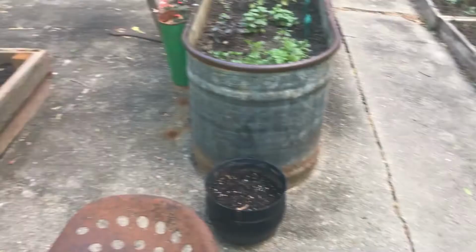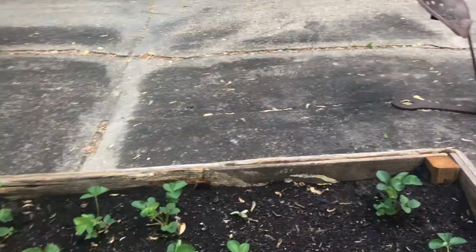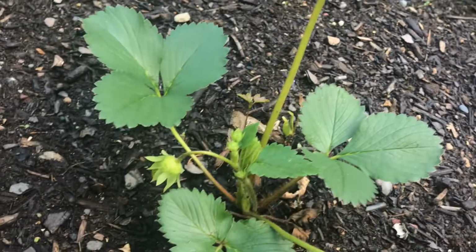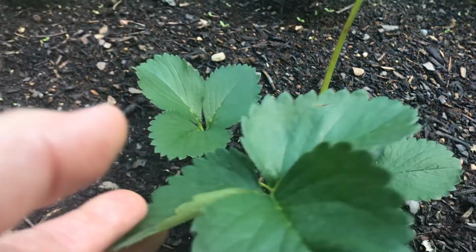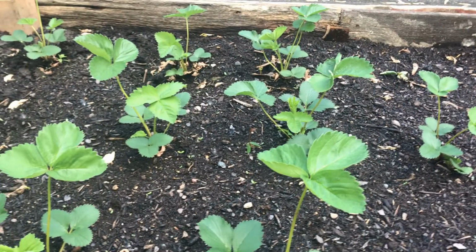And over here, excited too, because we actually have strawberries on our plants. Not many, but this is the first year, so any little strawberries we can get is exciting.